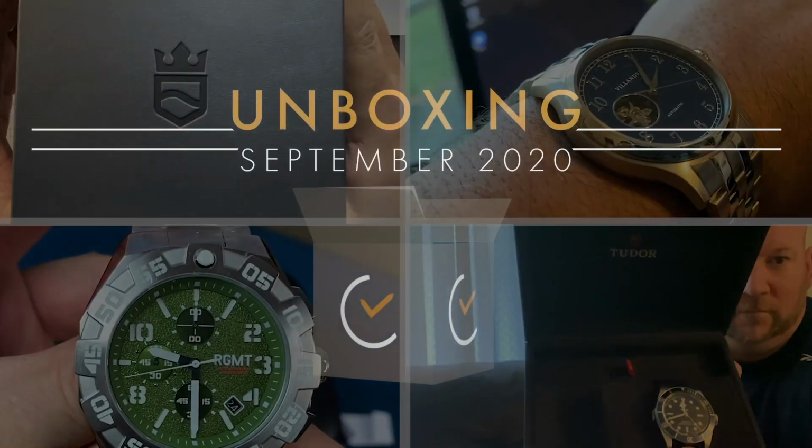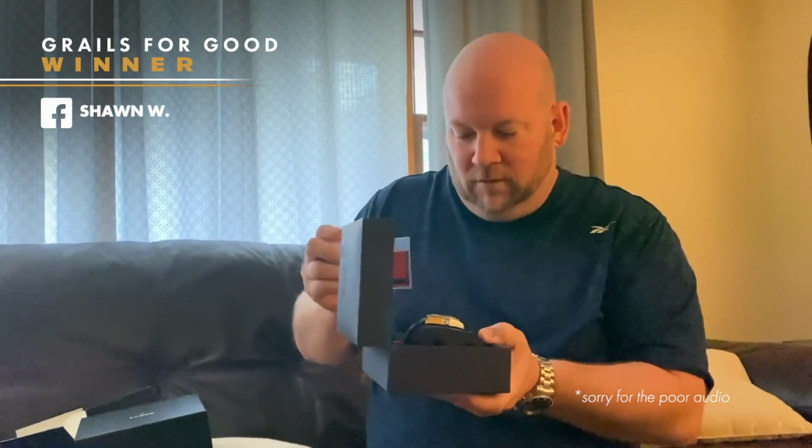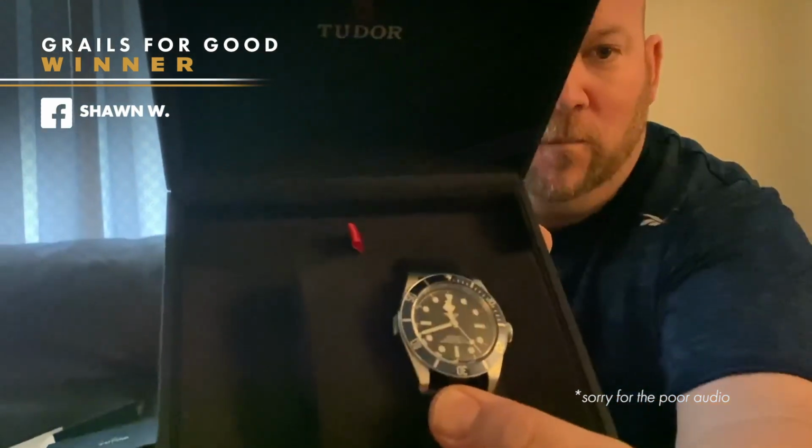Alright, let's see what's inside. Beautiful box. There it is. The black bag. Boom. Oh wow, look at that. That is awesome. Just a very nice watch all around. Third watch technically I've gotten from WatchGang. The past other two watches have been phenomenal.